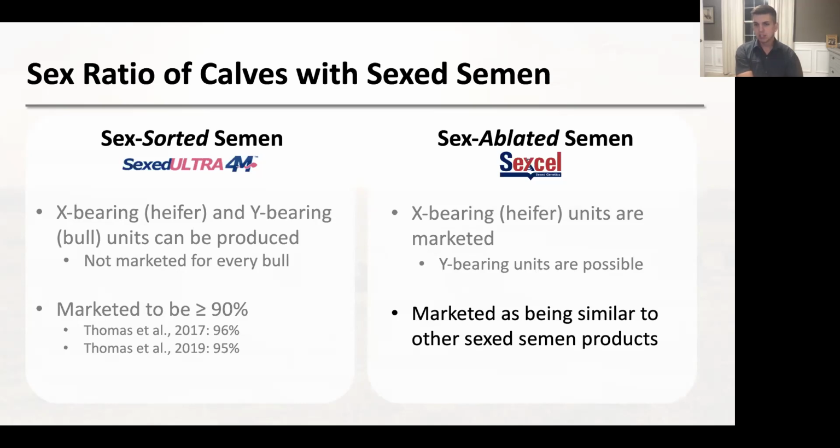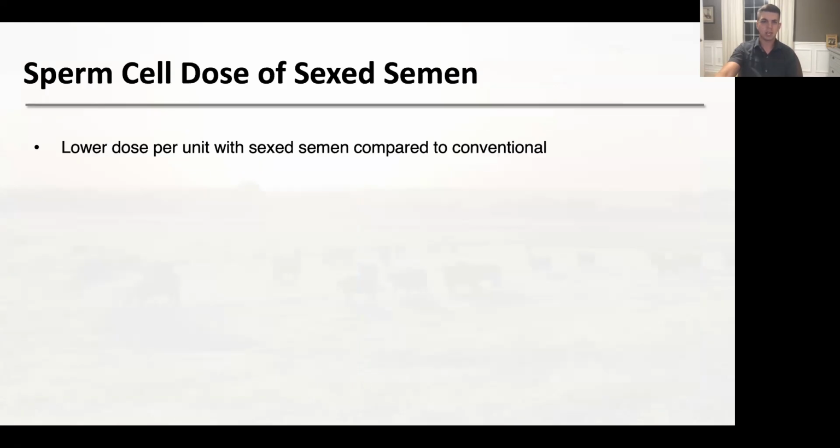The Sex-L product is marketed as being similar to the other sex semen products on the marketplace, which is this one. And so if you look at the published literature, they're right up there. There haven't been these head-to-head comparisons with Sex Ultra, and that's different companies with different technologies. And so we may never have one of those, but certainly in that range for that product as well.